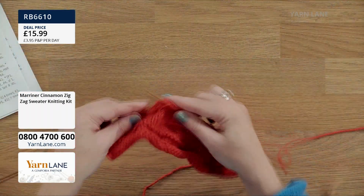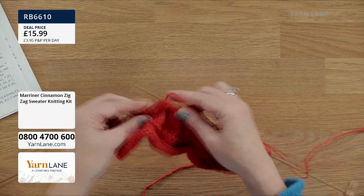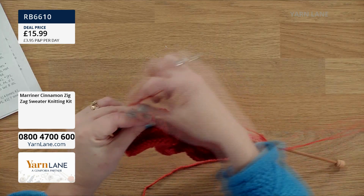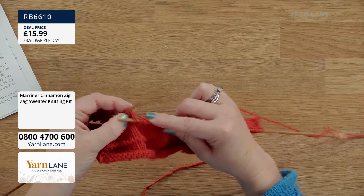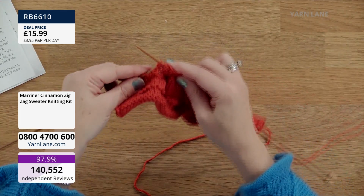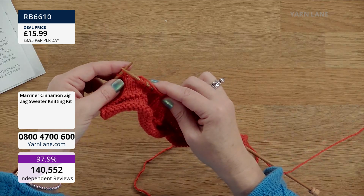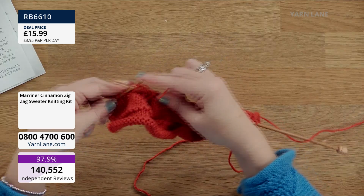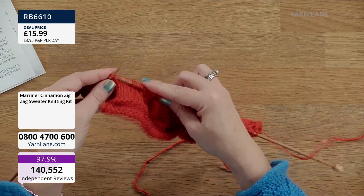Okay. So, yes, then this one, left twist, you go into the back, pull that through, then into the front, and 2 off together. Okay, up to the end of your row.